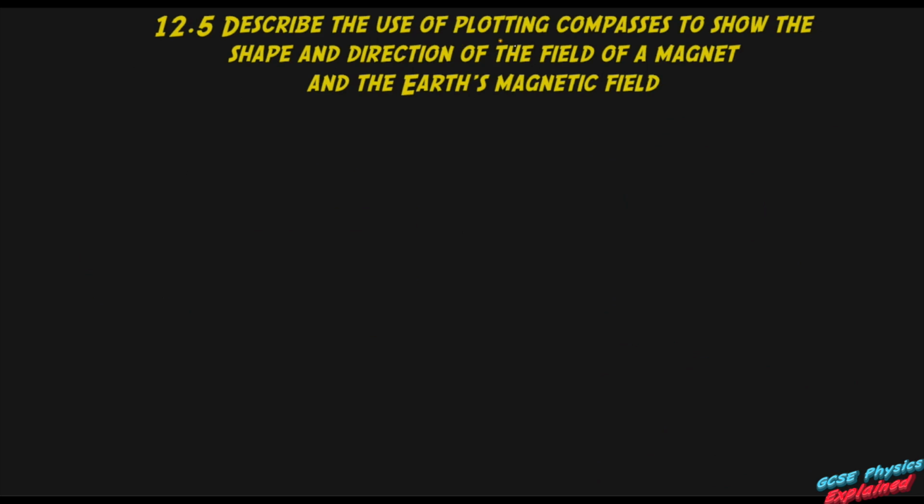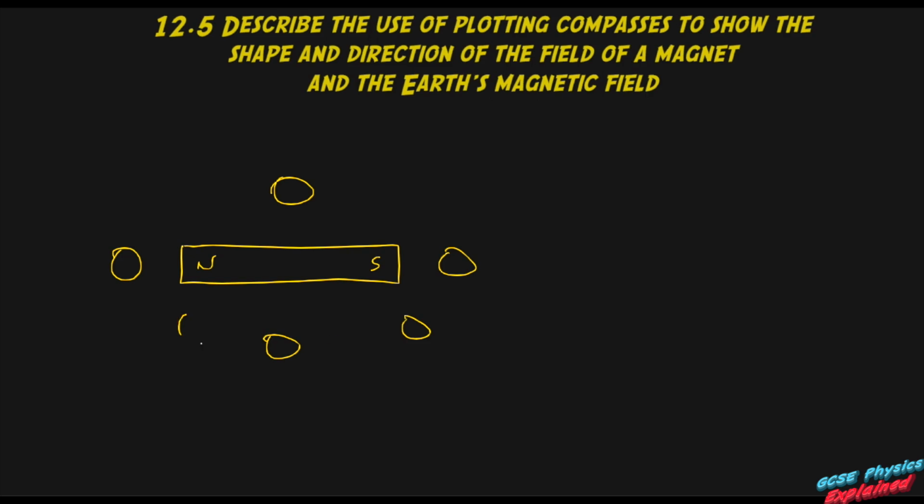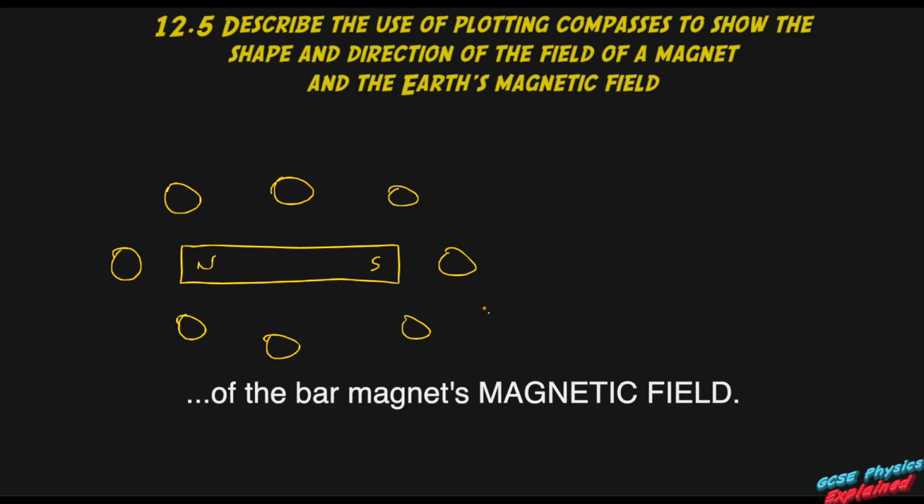12.5 Describe the use of plotting compasses to show the shape and direction of the field of a magnet and the Earth's magnetic field. Right, what you do is place a bar magnet in the middle of your page, and if you place plotting compasses at various strategic places, you'll be able to see which way the plotting compass points, and the plotting compass will show you the shape and direction of the field of the bar magnet.